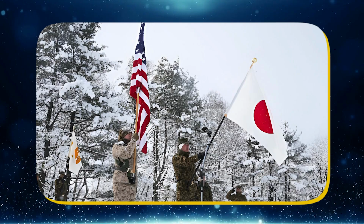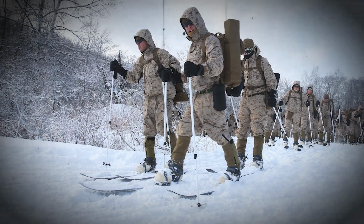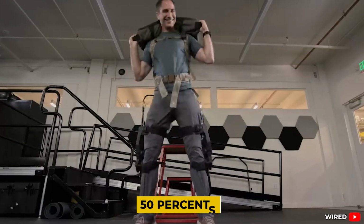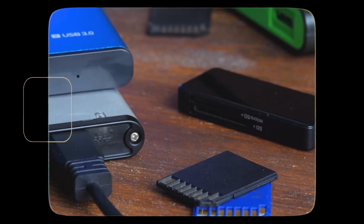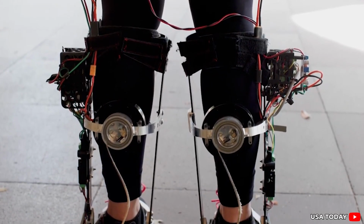In field drills in northern Hokkaido, soldiers climbed steep hills wearing full gear without extra rest breaks. Data showed joint load dropped by almost 50%. Researchers work on more compact battery packs and faster charge times to keep the suit ready in the field.